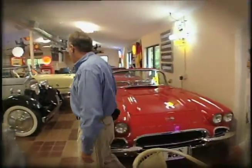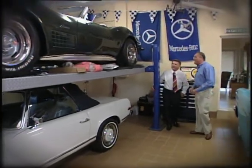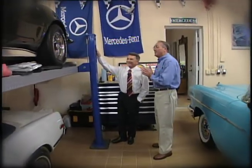This is a house full of cars. This is it, this is it. In and around the house, close to 20 of the finest antique automobiles you've ever seen. All right, on top is a 1970 Corvette convertible.